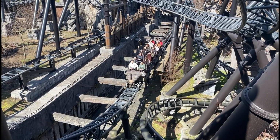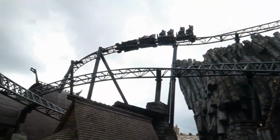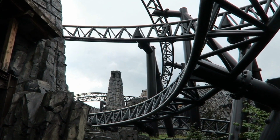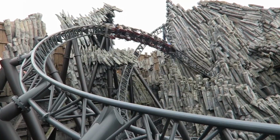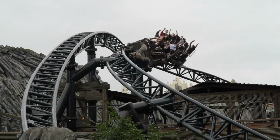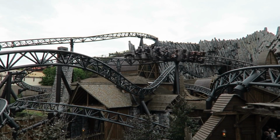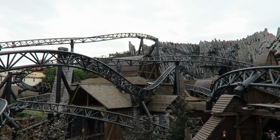a less forceful layout. Taron has 2 launches, with the second one reaching a top speed of 73 miles per hour and being a highlight of the ride. There are lots of turns that have good near misses with the rocks, but there aren't any inversions. Like F.L.Y, not many moments particularly stood out to me, but the theming in the Klugheim area is amazing.